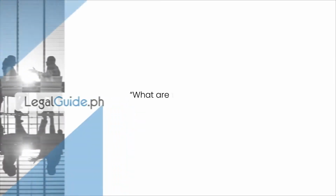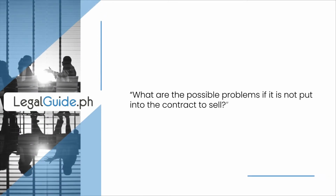having it reissued. And Attorney Ramon, what are the possible problems kung sakaling hindi na pag-usapan, hindi na ilagay sa contract to sell? Yung alin? Na nawala yung title. Or kunwari, yung estate, hindi pa pala settled. Yeah, definitely. It would be something that the buyer inherits. Or hindi itatransfer kagad ng BIR yan.